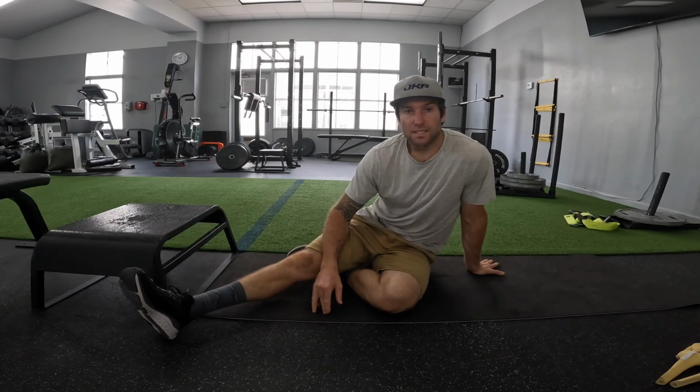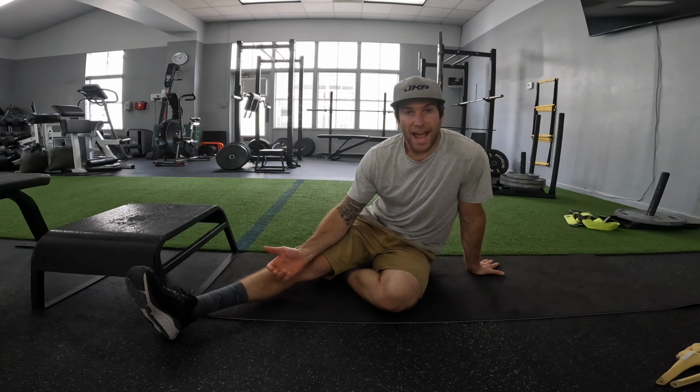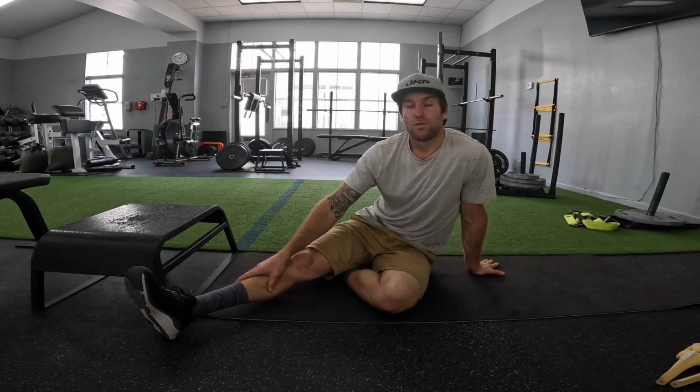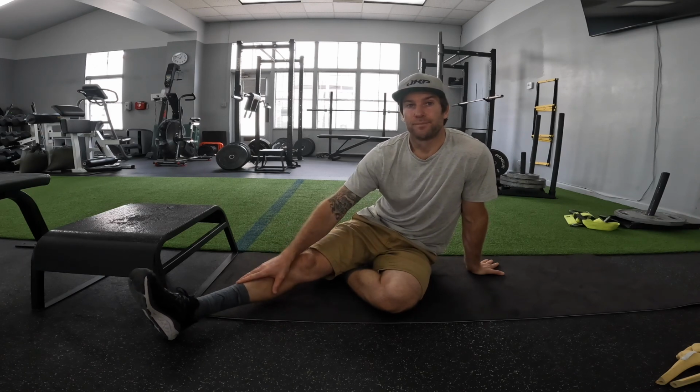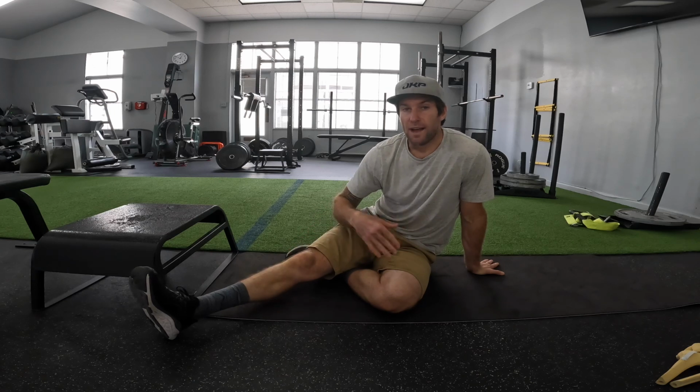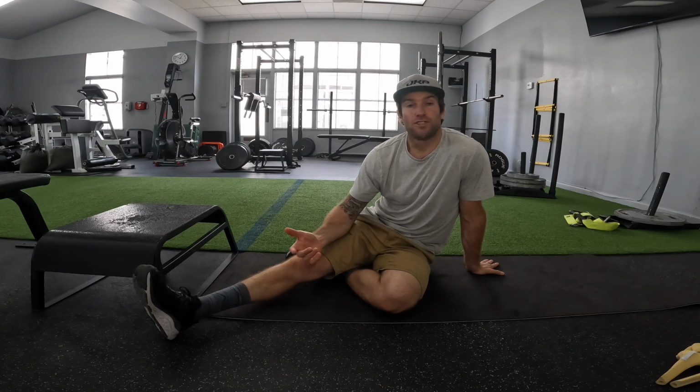So, amongst getting people better, stronger, faster on the bike with general population as well, I also do a lot of work in movement, getting people out of pain. So I'm a firm believer in movement is your medicine.